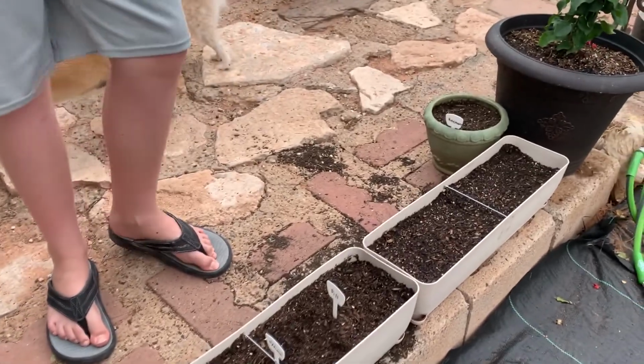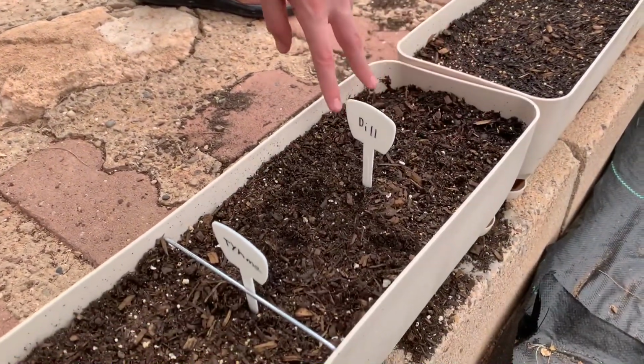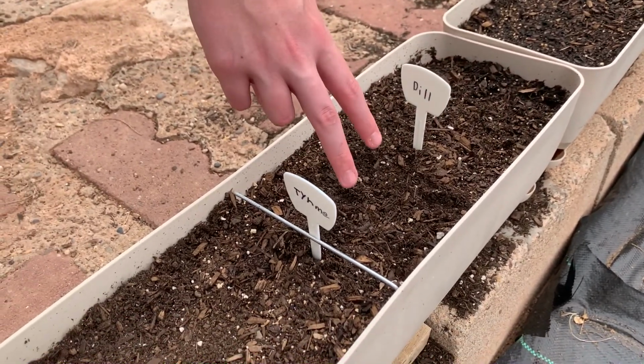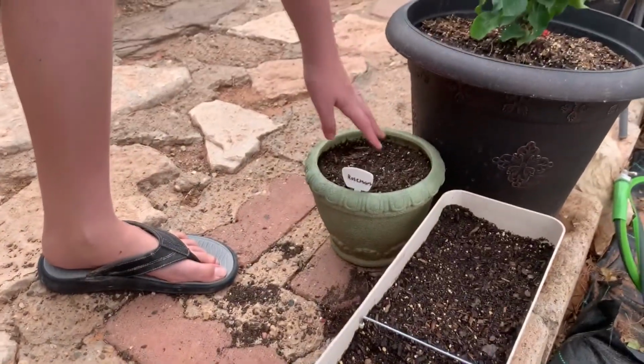So we already planted a few plants. We got some dill right on this side. We just planted some thyme. I spelled it wrong there. And then we got some rosemary.